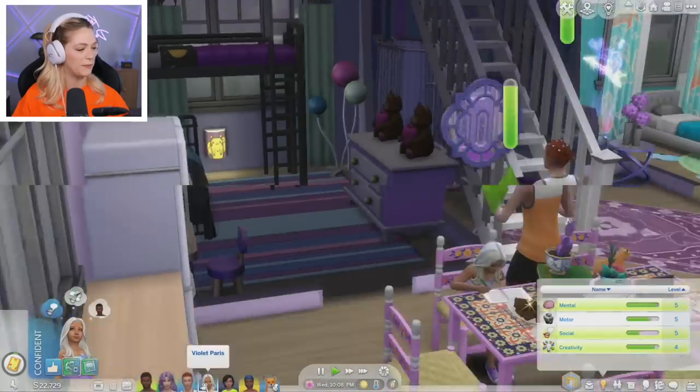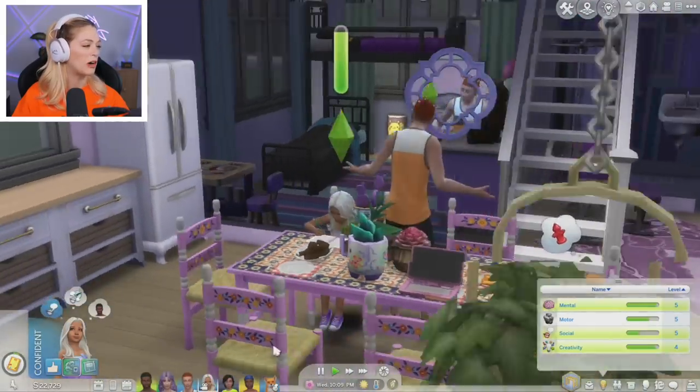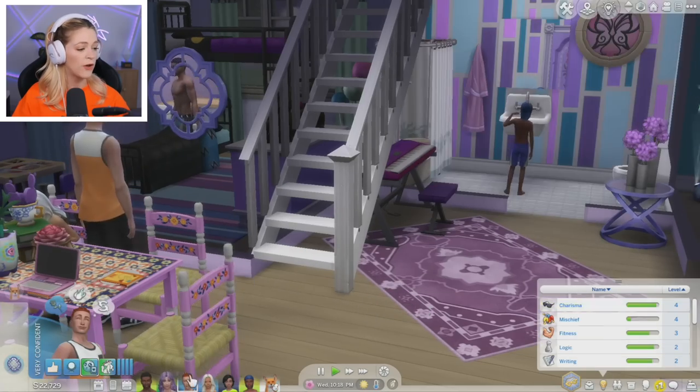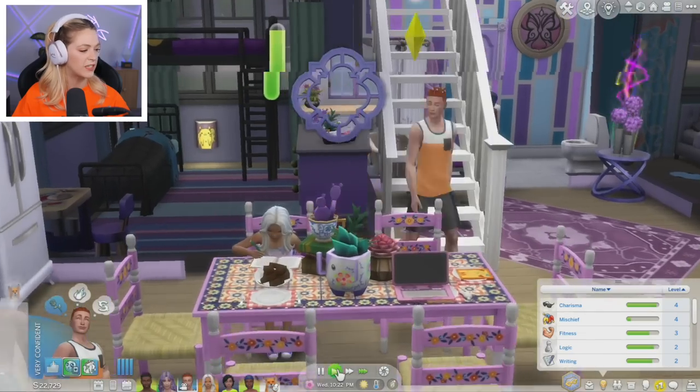Slate is asleep in bed. Violet's doing her homework. Ooh, it looks like Flame needs to go outside. Fox, ask Flame to go potty. No, Flame, don't go upstairs. Don't go upstairs, come back downstairs.